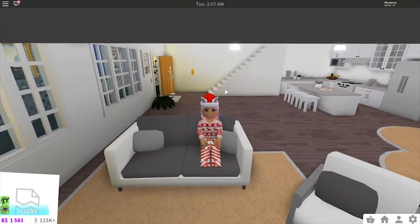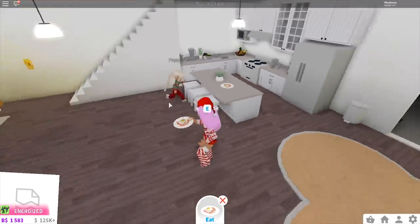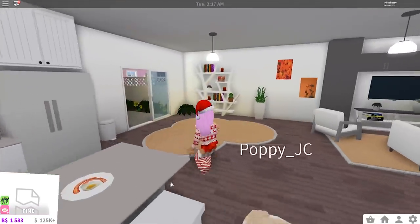But it's really cozy in here. Oh, there's even some bacon and eggs. Yum. Here, Poppy, help yourself to it. Our neighbours are very, very friendly. They even leave food for us.